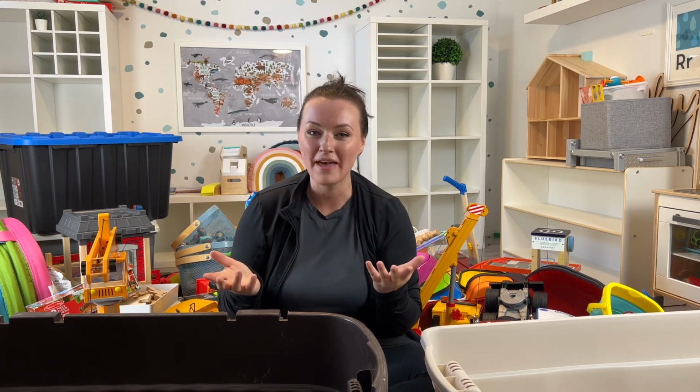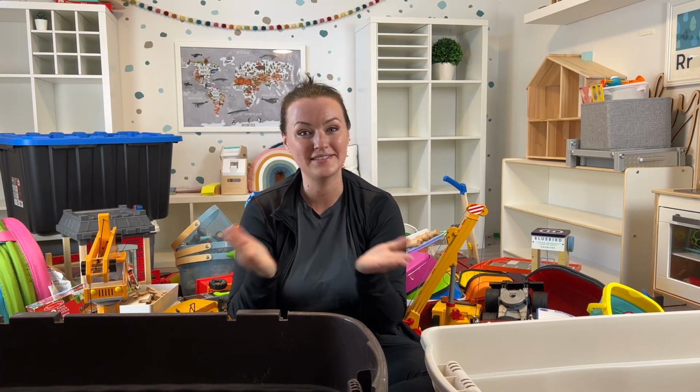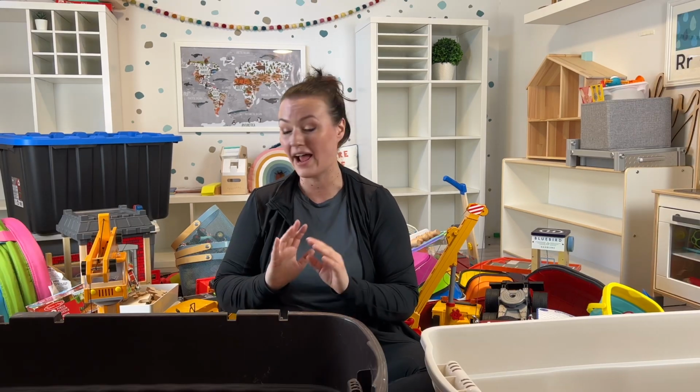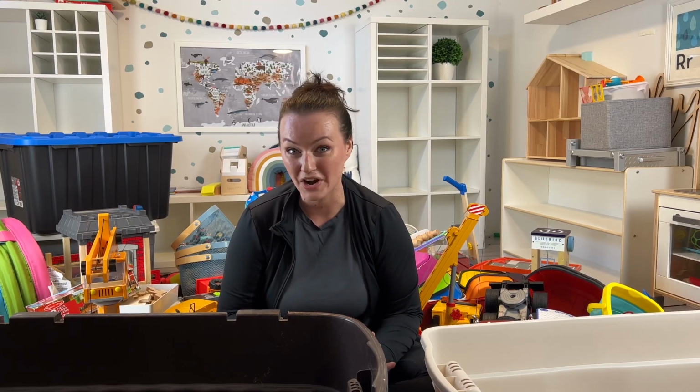So with the KonMari method, she obviously asks you to hold the item and ask if it brings you joy. And obviously these are not my toys, but I am a stay-at-home mom. I do get to watch my kids all day long, play with all these items, and I have a very good idea of what items are just no good anymore, they're not playing with them, and I know what their favorite ones are as well.